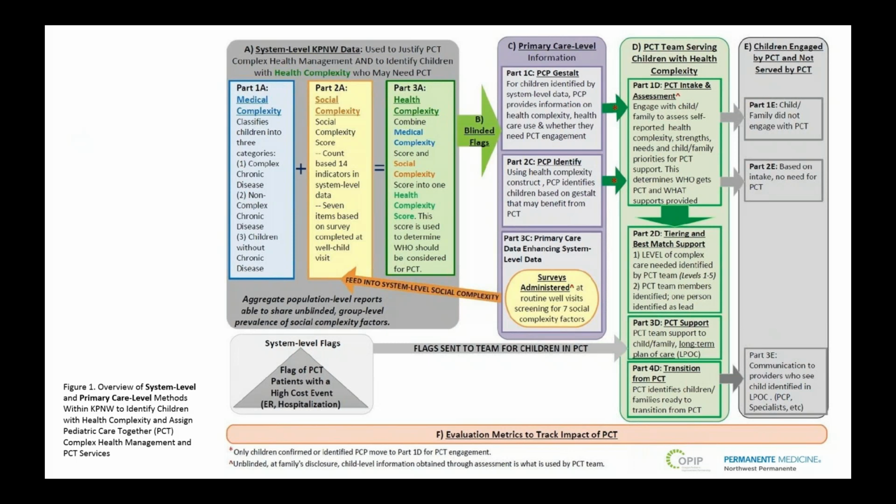KP Northwest. Section A in the upper left-hand corner describes the system-level data used to develop a standardized way to quantify and identify children with health complexity. This population-level data was critical in quantifying the need for a PCT program and the investment of resources requested, to develop a shared understanding about the level of pediatric health complexity that existed within a Kaiser Permanente population, to identify potential pilot sites for the program, to identify children who may benefit from further assessments, and to develop a population-based approach that you could then use to evaluate the impact of the PCT program relative to other populations in Kaiser.